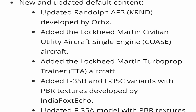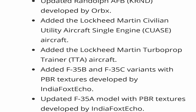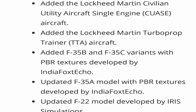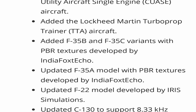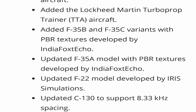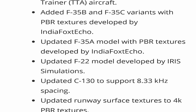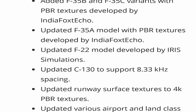Added Lockheed Martin turboprop trainer aircraft. Added the F-35B and F-35C variants with PBR textures developed by India Fox Echo. So don't buy that from Sim Market or whatever because it's already in there. Updated F-35A model with PBR textures developed by India Fox Echo. Updated F-22 model developed by Iris Simulations. Updated C-130 to support 8.33 kilohertz spacing on its radios, so the more modern format for radios.